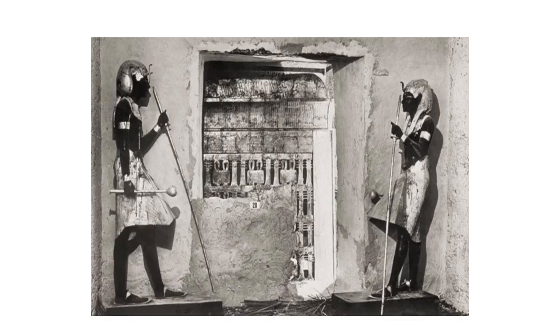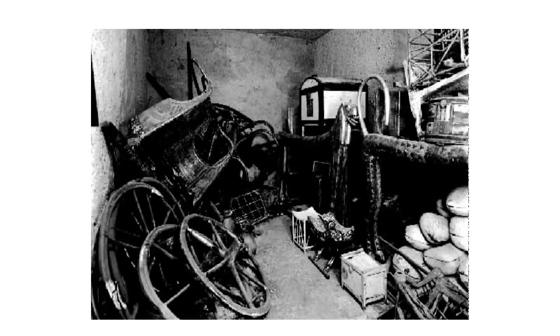This is one of the early black and white photos inside. Even though the tomb is very small, it has a number of little chambers, and these were guards, and behind that was a door they opened, and that's where they found actually the mummy. Also, there were many, many artifacts belonging to King Tut. Here he had several chariots that were disassembled.